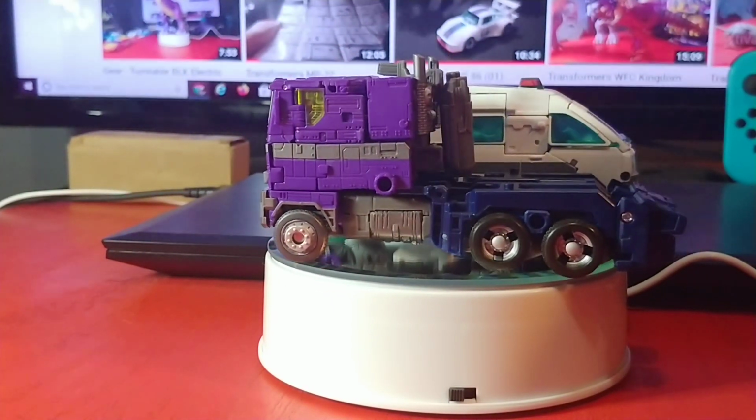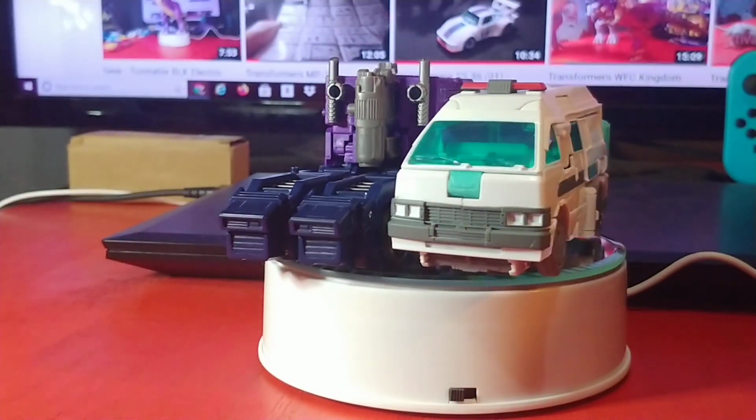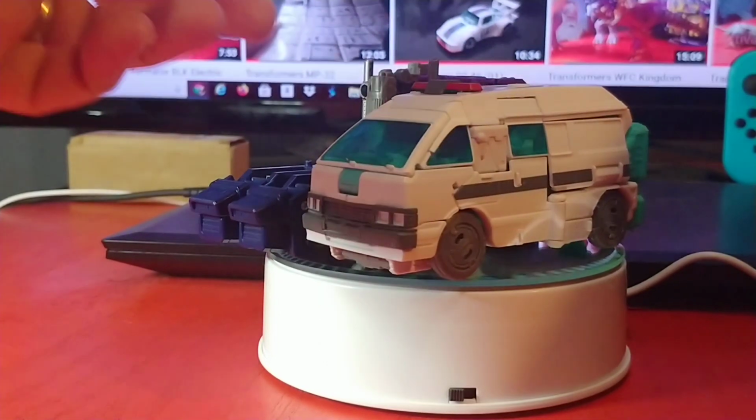This doesn't sit in as good, but I doubt that I'll have him in truck mode very much. You see, you got a trailer. Took up two, I have him in his robot mode so that won't be an issue. It doesn't like to fasten all the way together.